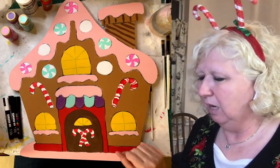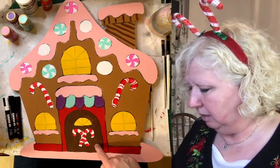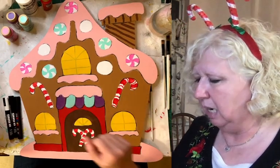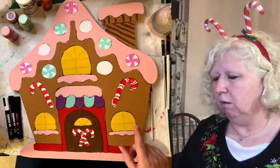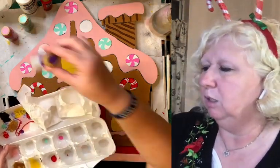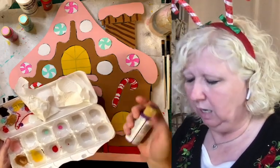All right, so we started our little peppermints. We've got the candy canes on the door and the candy canes on the side, and we've started our peppermints. The last color I'm going to do is going to be this purple. Now, this purple is called Purple Rain.